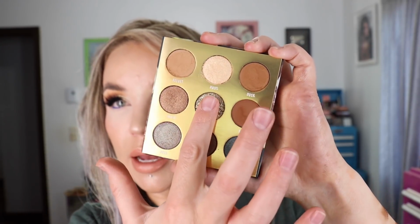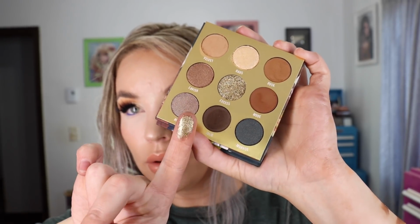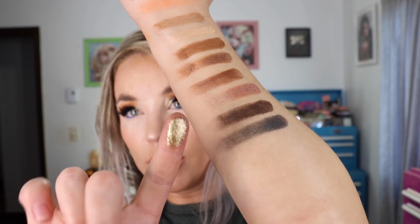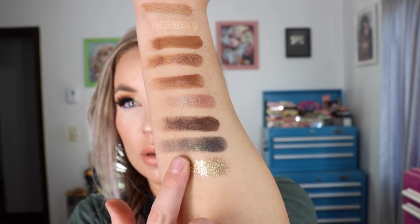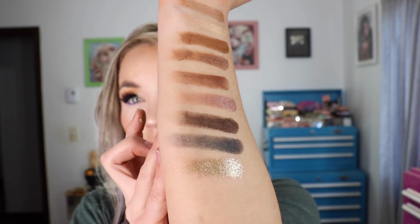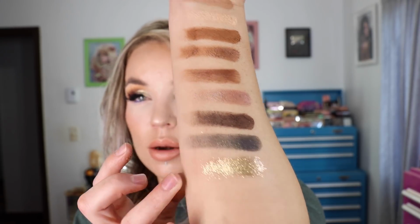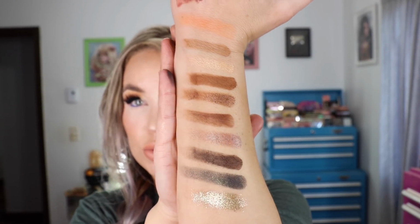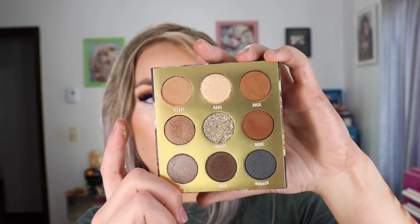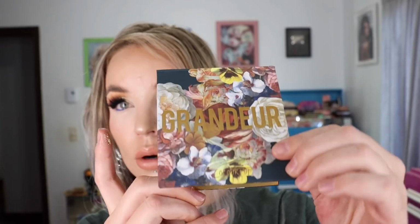And then this last one is that pressed glitter right there. Which has quite a bit of pigment in there for being a pressed glitter. I'll be doggone. I might actually give that guy a go. I like the kind where they're kind of infused with more pigmentation and more like eyeshadow formula. I don't mind those pressed glitters as much, but the kind that are just all glitter with a clear base, those ones I'm not as nuts about, but that one looks really nice. So those are the swatches right there for the Colourpop Grandeur pressed powder palette.